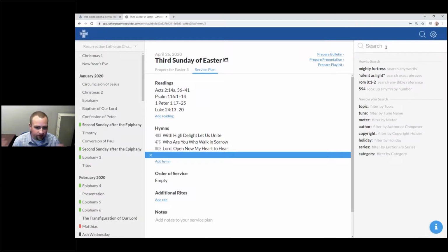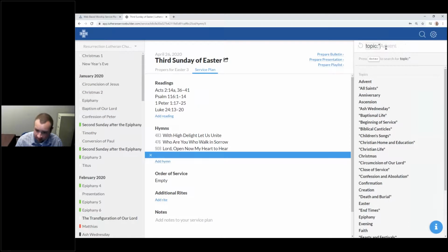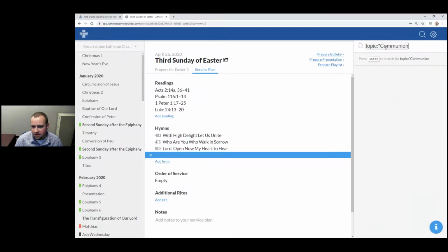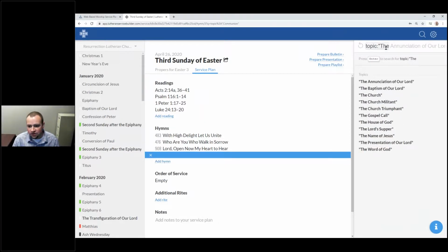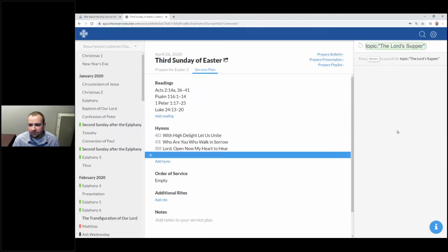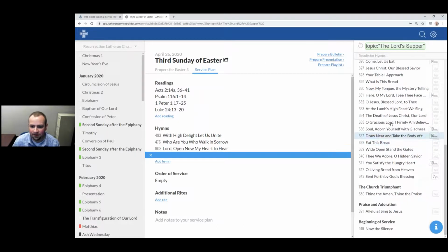Now, if we're doing something like a distribution hymn, it's important to know what type of search to look for. So topic, if I typed in communion, I'm not going to get anything, which might surprise you. There's no communion hymns? Well, there is. We just don't have all of the different words. So the Lord's Supper right there. We have communion hymns. We just call them the Lord's Supper hymns. And you can see all the different ones that have the topic of the Lord's Supper in it.